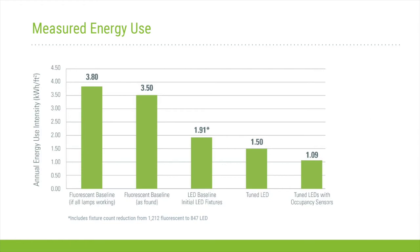Then the next step is to tune the LEDs. This is the normal step in the commissioning process. So again, you see the energy use intensity decrease, which results in savings. And then finally, the tuned LEDs operated with occupancy sensors. So you can see a significant reduction of roughly 2/3 the energy use intensity by going to LEDs with the advanced lighting controls. Next slide, please.